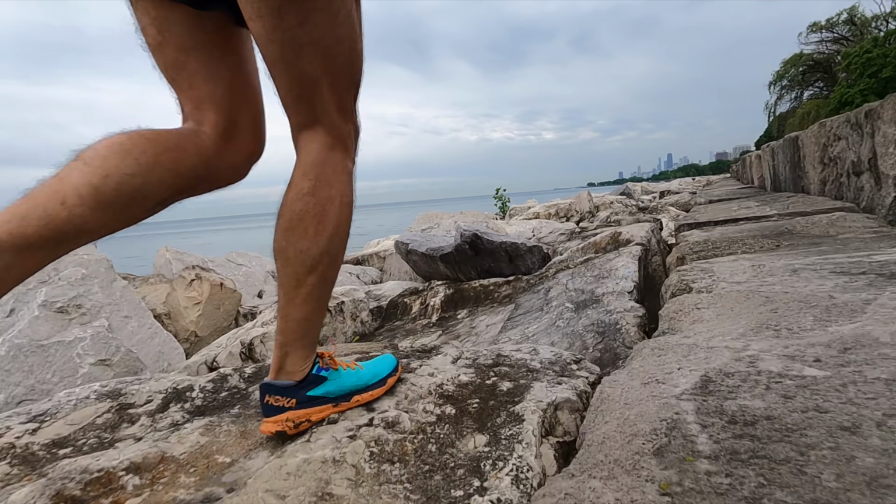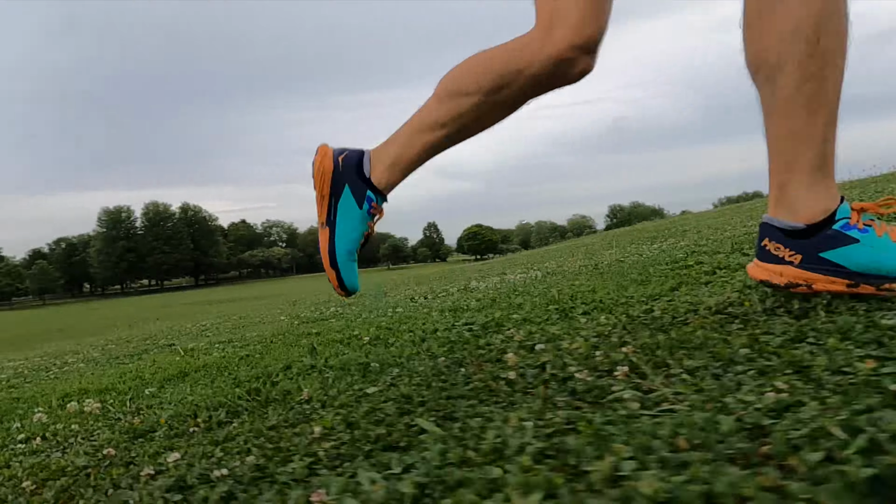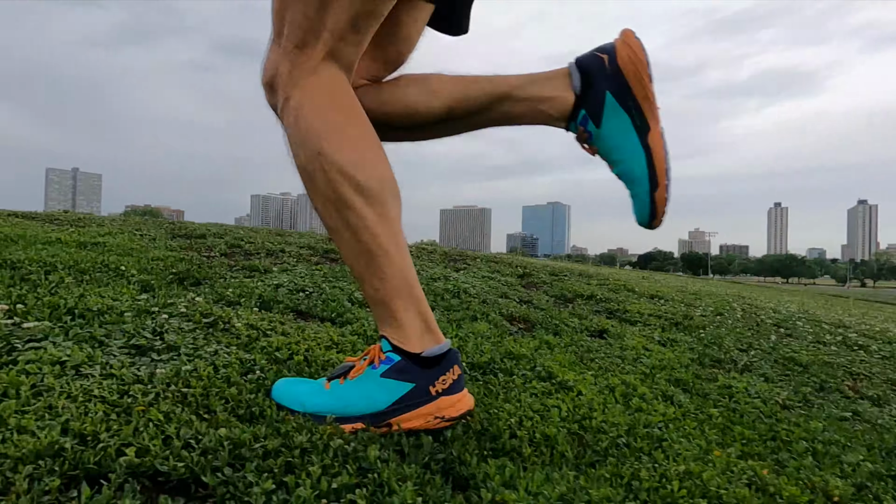And that's, I think, the inspiration for this shoe, because it is definitely a shoe that I think can handle technical terrain, or at least as technical of a terrain that I can handle, and also feels pretty speedy at the same time. Let's go over some of the specs for this shoe.